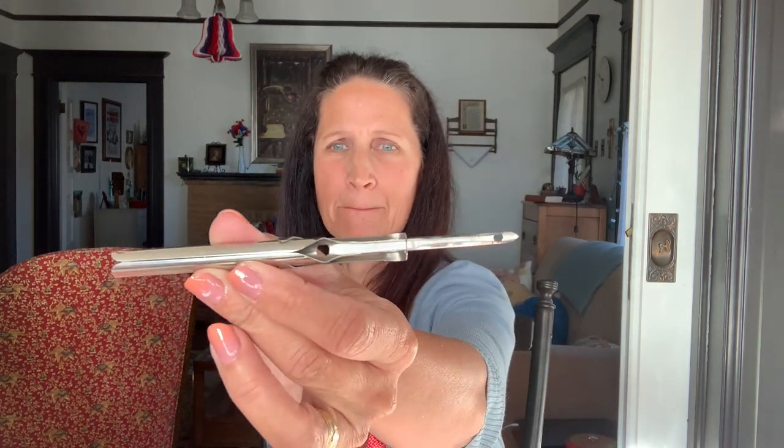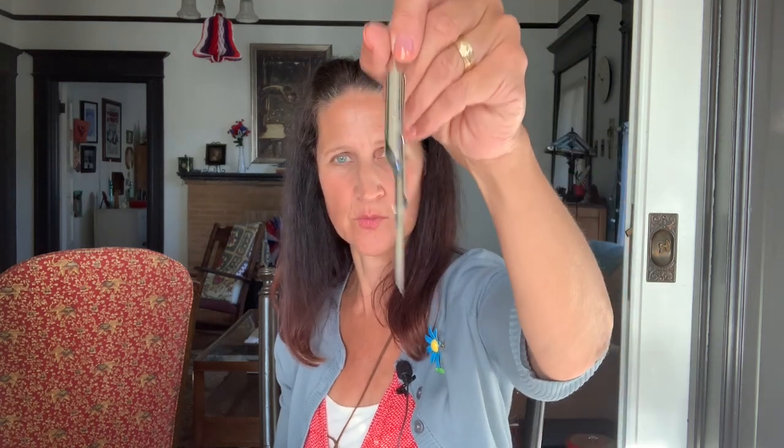And then this tool here is a bodkin of some kind, and it's probably for making holes in things. Maybe that nice card basket, this is what was used for that. So other than that, I don't know the particulars of how to use it.